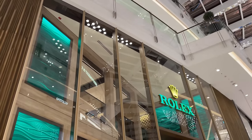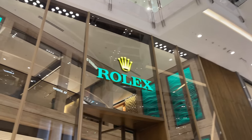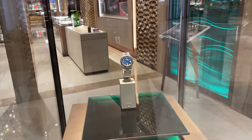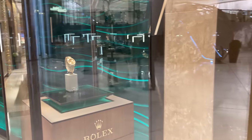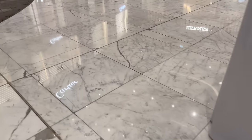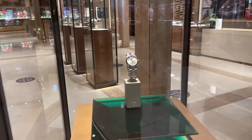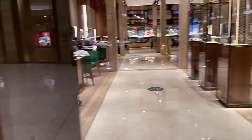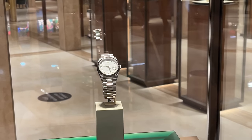We are now at the Rolex store, and due to social distancing, only a limited number of people is allowed to enter the store. So let's wait and have a look at the window displays. A white gold Day-Date with baguette diamonds. And a full yellow gold with diamond set on the bracelet. Another white gold Day-Date silver dial. And another white gold Day-Date with white dial.